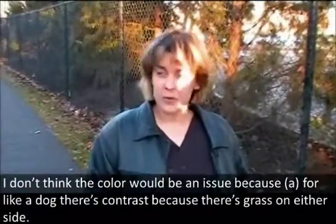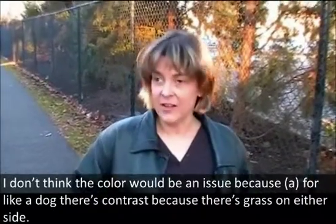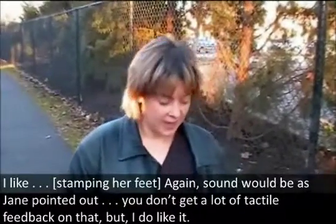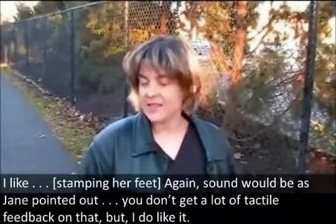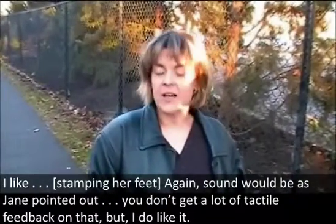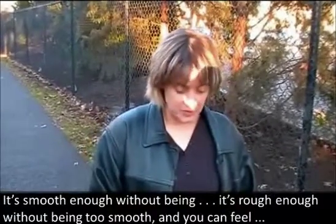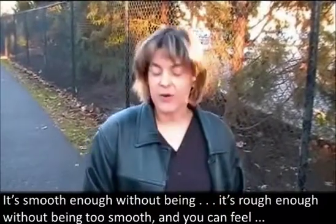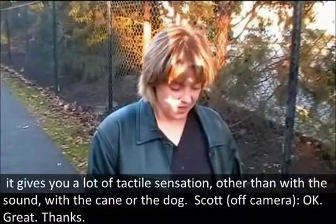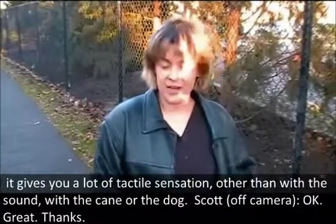I don't think the color would be an issue because for a dog there's contrast, because it's grass on either side. Again, the sound, as Jane pointed out, you don't get a lot of tactile feedback on that, but I do like it. It's rough enough without being too smooth, and it gives you a lot of tactile sensation other than the sound with the cane and or the dog.